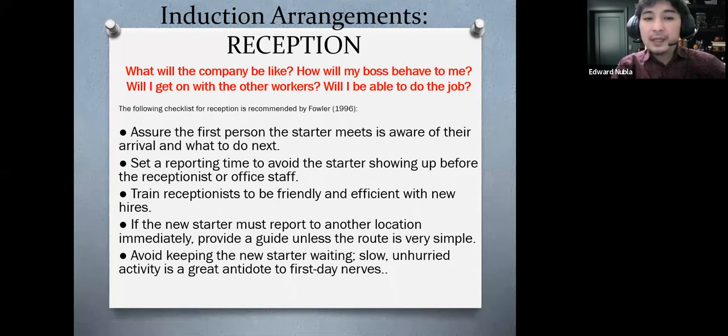The first one is, when the person arrives, we make sure that the first person that they meet knows that they are going to arrive and what to do next. Are they to be brought to the manager or to the HR manager? Next is to set a reporting time so that they don't have to wait too long, or arrive earlier than the receptionist. Likewise, we need to train the receptionist to be friendly and efficient with new hires so that they feel welcomed and that everything is going smoothly. Perhaps their documents are being processed in a timely manner.